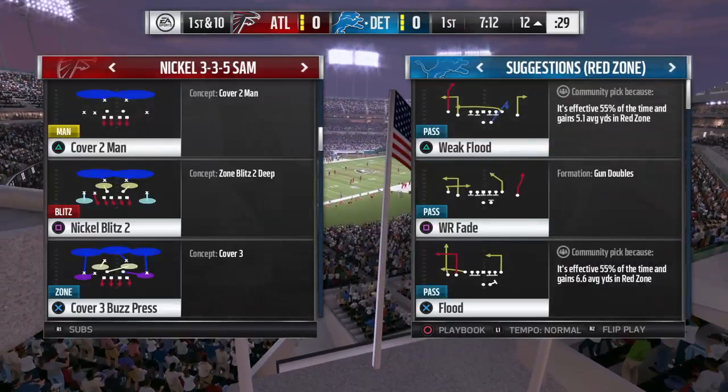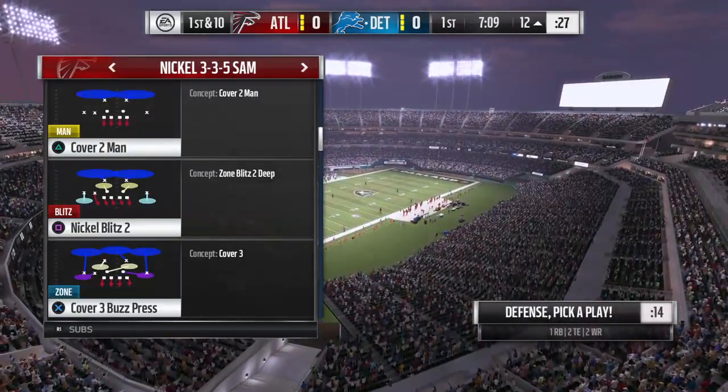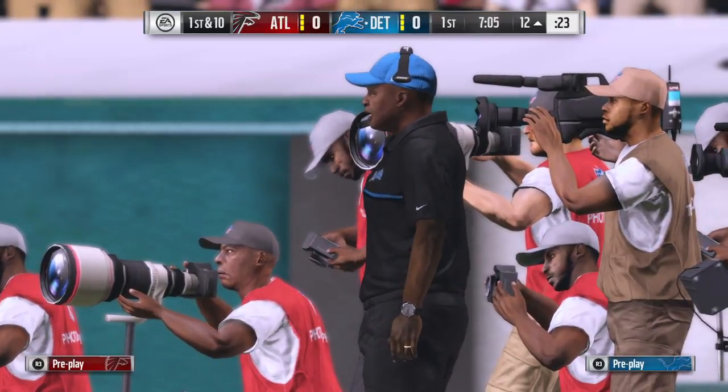Chunks and strike like that, that's often the difference in winning and losing. Those off balance, that'll drive a team towards a victory.